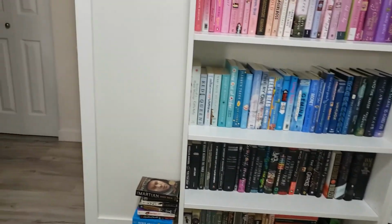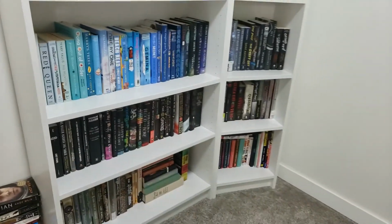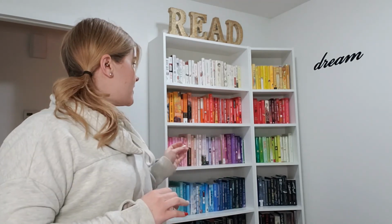So yeah, that's it. I have accomplished my goal. I'm very happy with the way it turned out. It's not perfect just yet, but I'll do some rearranging here and there when I notice something that sticks out that I think should be moved. But for the most part, it is very aesthetically pleasing and makes my soul happy when I'm sitting here and looking at that. It just is a nice change.